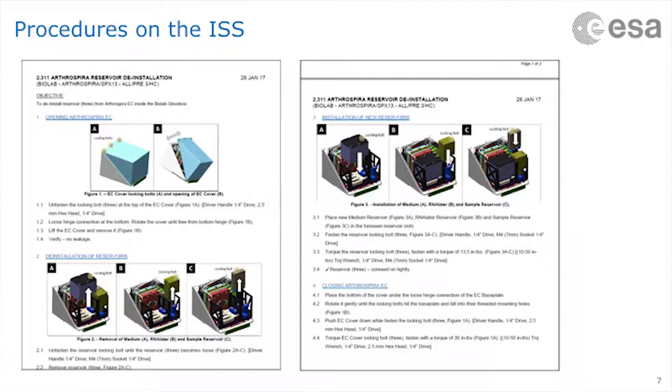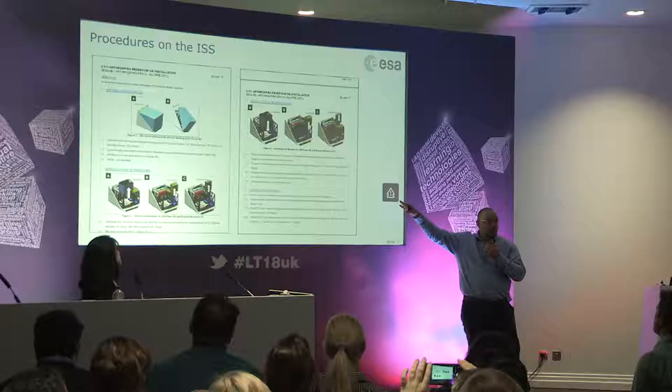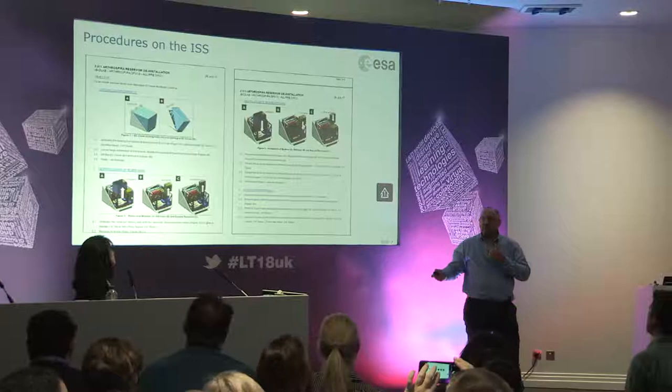Now, Samantha is working on what's called the BioLab, which is in the Columbus, the European part of the ISS. And she was trained on the ground in Cologne how to do this, what she has to do. But a crew member doesn't do a thing without a procedure. Everything that they do uses a kind of task list. It's the list of instructions that they have to go through on board.